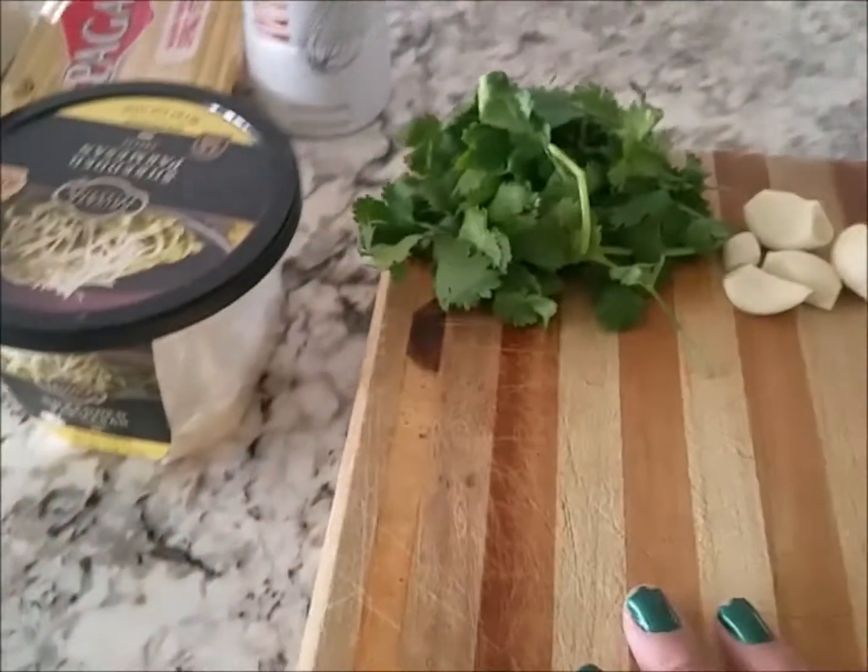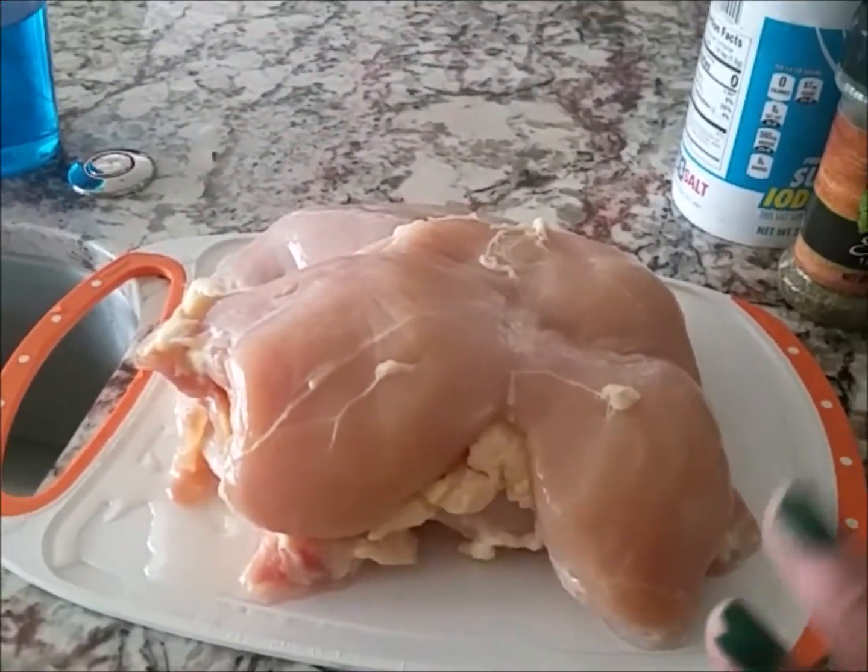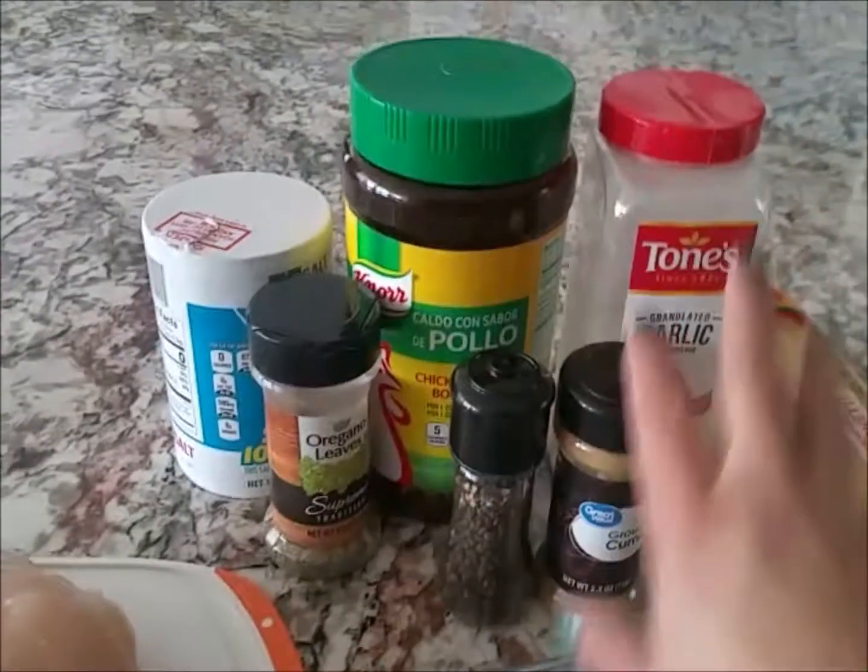And then I'll go ahead and peel them now. What I'm going to do is, before I cut any of this stuff up, I'm gonna cut my chicken. I'm gonna cut it into little strips, little pieces. Doesn't matter, however you want to cut it. And then I'm going to go ahead and season it with all these seasonings here.